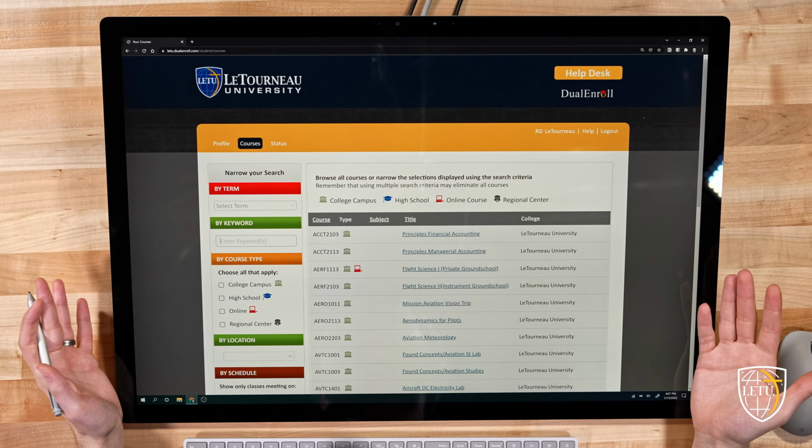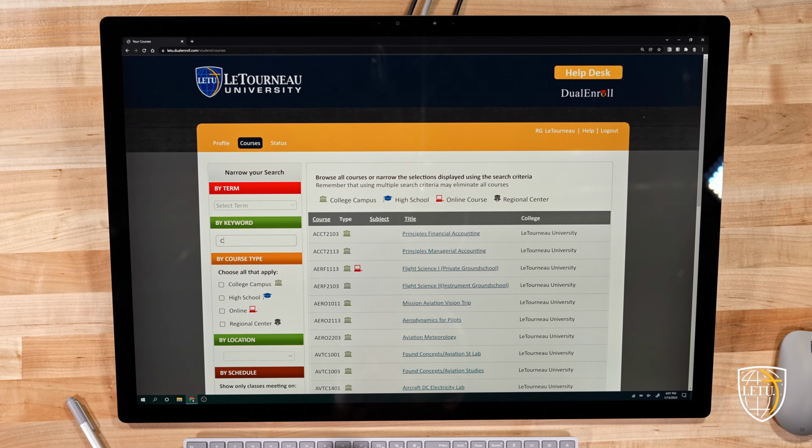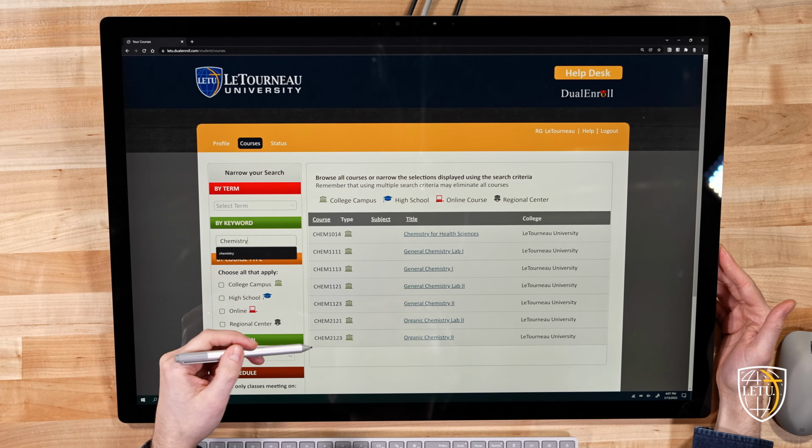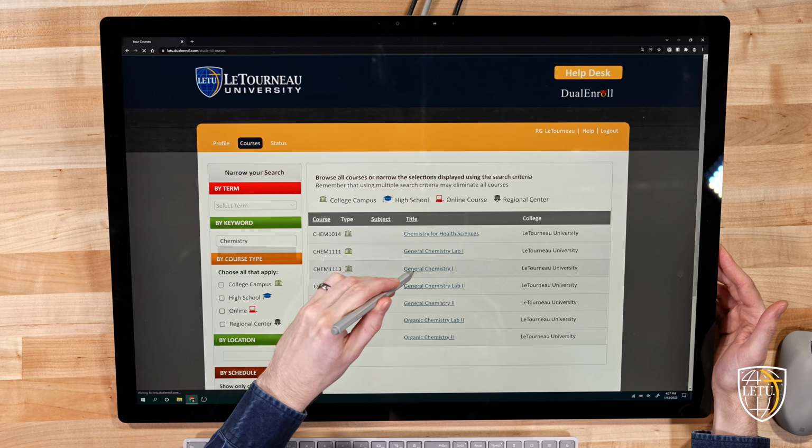Or for this example, I'm going to search for chemistry. So let's do that now. Chemistry. And we're going to see there are 7 different chemistry classes. Let's pick General Chemistry 1.